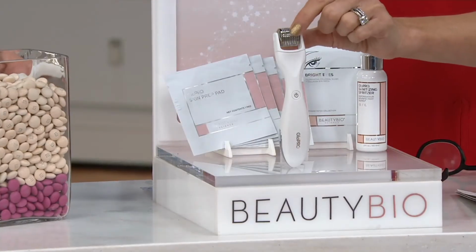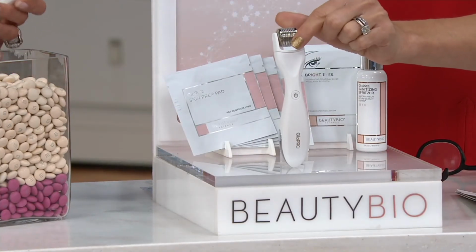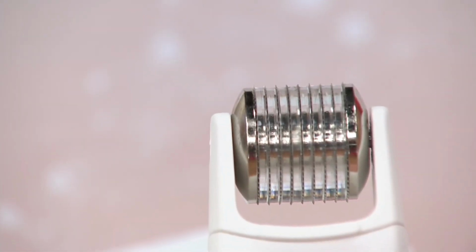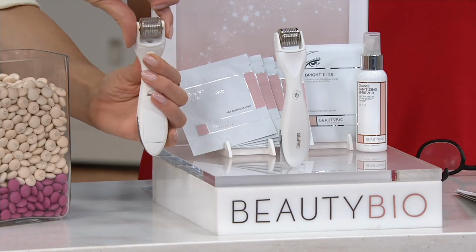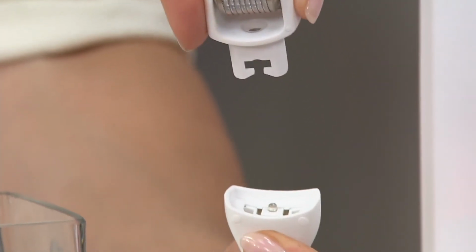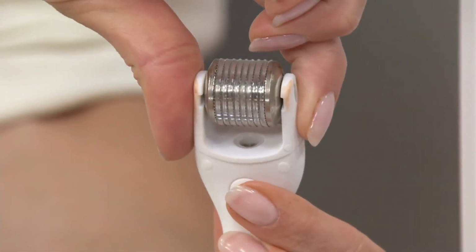This is called a microneedle tip. It's the head of the device. You can see this line of demarcation. It actually comes off the device. And the auto delivery program, which we thoroughly encourage, allows you to get replenishment heads.